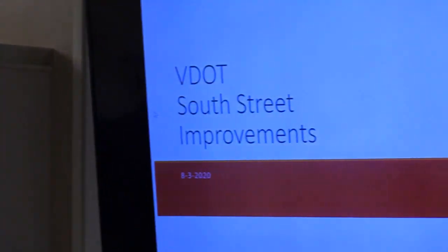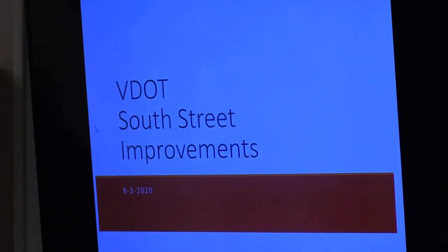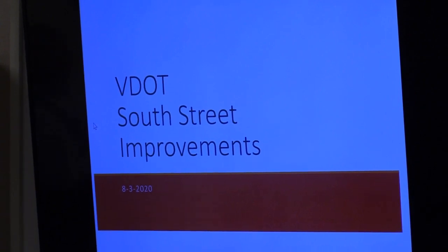We have Adam Campbell here tonight with VDOT. He's been working with us on the Smart Scale application. As Mr. Teeter said, we got the alternative 2 drawing last week. That's the newest update from VDOT. The Smart Scale application deadline is August 14th, so that's why we're trying to keep this moving. The Smart Scale program is 100% funded through VDOT.